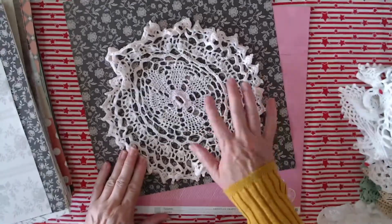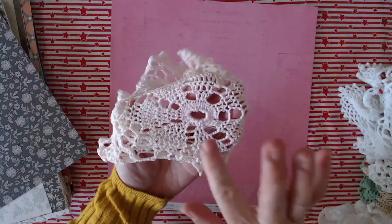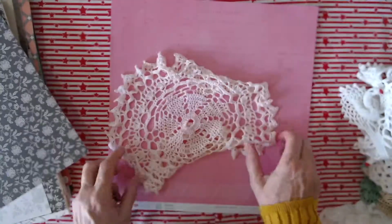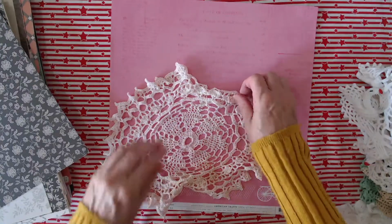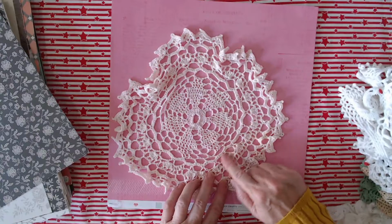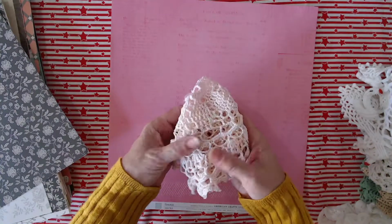Lovely. This is a little bit, let's move that out of the way. It's very pink in the middle, fading to, I'm not sure, around the outside. So I think that's natural fading from the sunshine, because there are bits of brown here too. Definitely clean because I washed it myself and it smells like a summer's day.